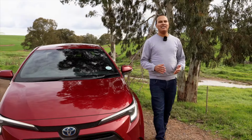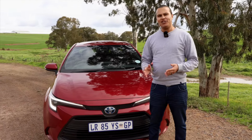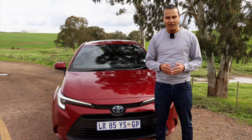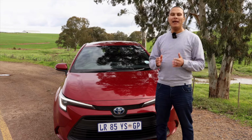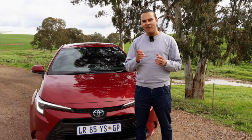Though 570,200 Rand may seem a bit steep, the Corolla XR is one of the more affordable hybrids on sale in South Africa today. It comes in at a very competitive price point, making it hard to ignore for those seeking a fuel-efficient family car. So because this is the Corolla XR Hybrid, it's fair to assume that this car is fuel efficient, and you would not be wrong for thinking that.